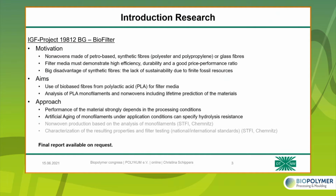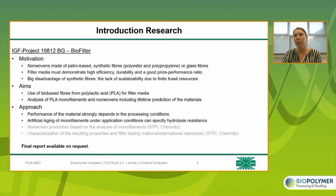Motivation is that we want to use nonwovens made of petrol-based synthetic fibers or glass fibers. For filter media, the biggest challenge is the price-performance ratio, and especially filter media by different materials. Material costs play a very important role, and they make up a very big proportion of the costs. That is why it is difficult to use polymers which have a higher purchase price. That is why we have to optimize the performance so that the high price is justified in the end.